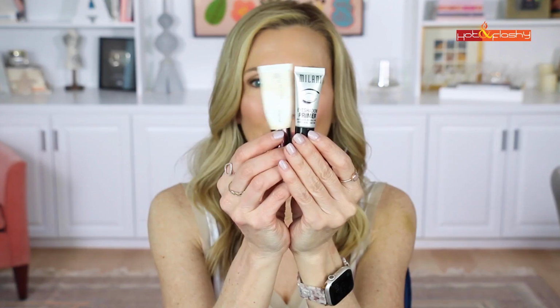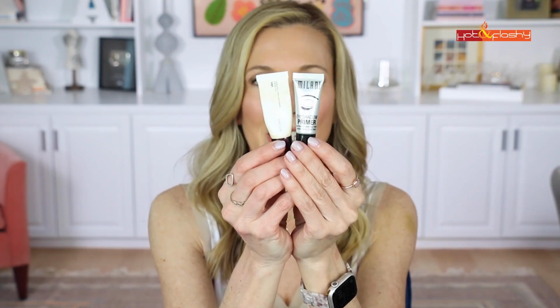All right, so that's all the face makeup. Let's move on to the eyes. I duped my favorite eyelid primer, which is the Hourglass Veil Eyelid Primer. I have loved this for years and years and years. And the dupe for that is the Milani eyeshadow primer. The Hourglass is $30, the Milani is $9.99.